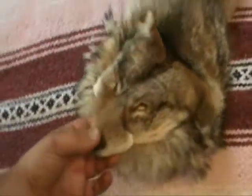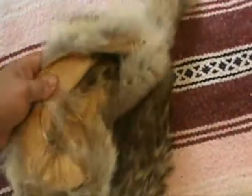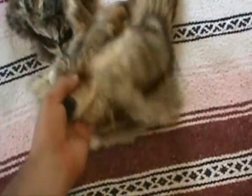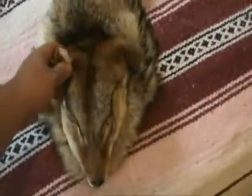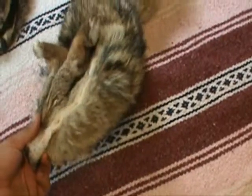And the coyote, I have the face on this. You don't have to have the face on it. And all these caps I'll be using commercially tanned fur hides, very soft leather. Again, you can have the face off if you want. Coyote caps are $130 due to the cost of the hide to buy it.